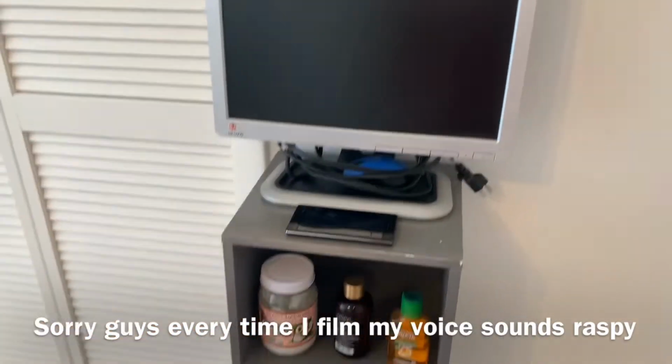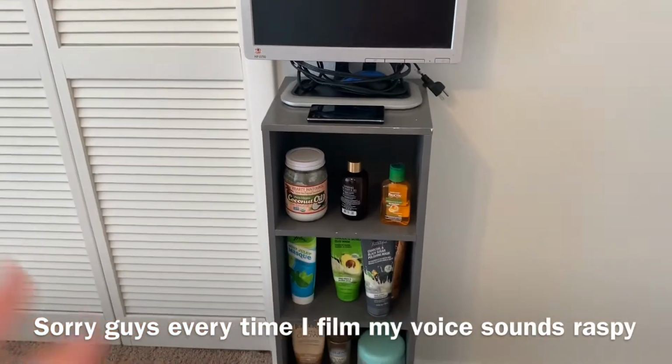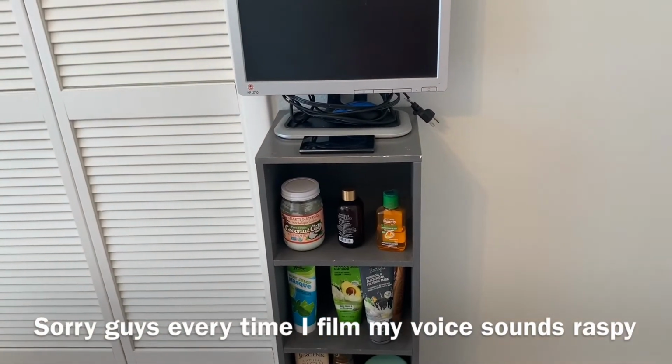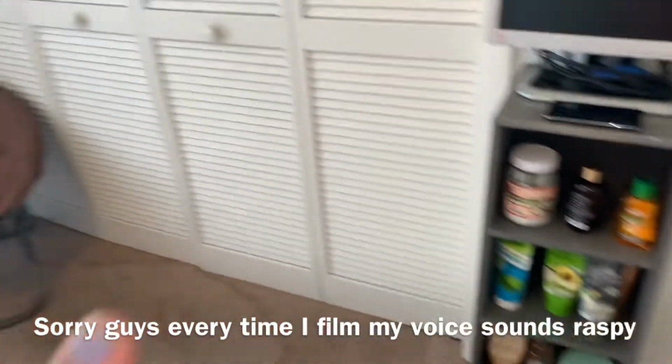I love this shelf because it's cute. It holds certain things that I don't have room for. In another video I can show you my skincare, because I have a whole bunch, and that's in my medicine cabinet in the bathroom. So this is what you see in the beginning, to the right of the door.